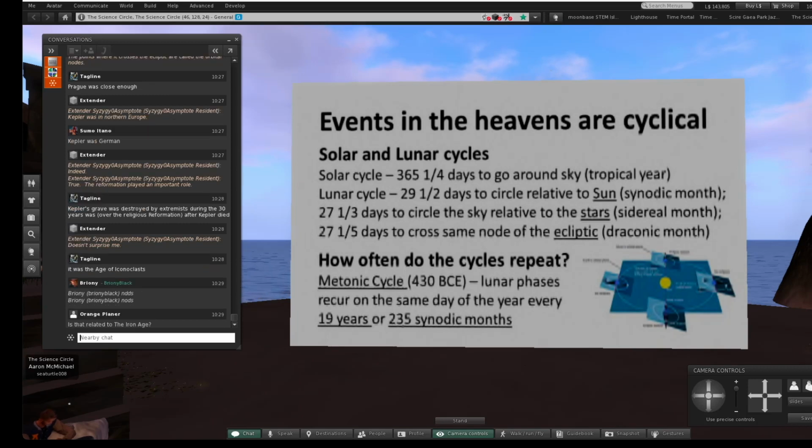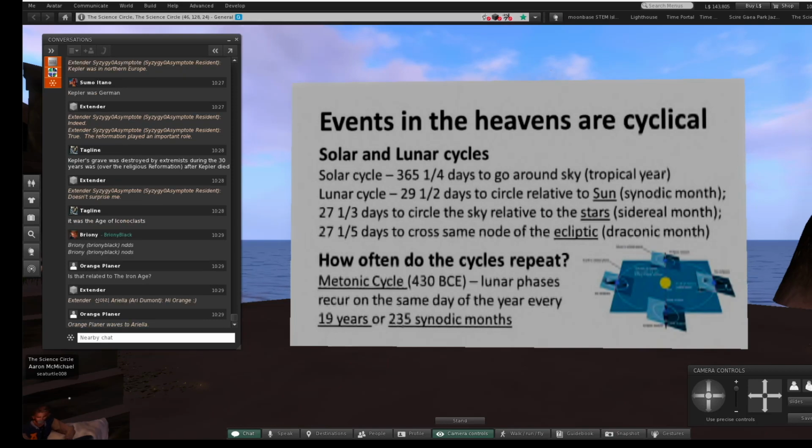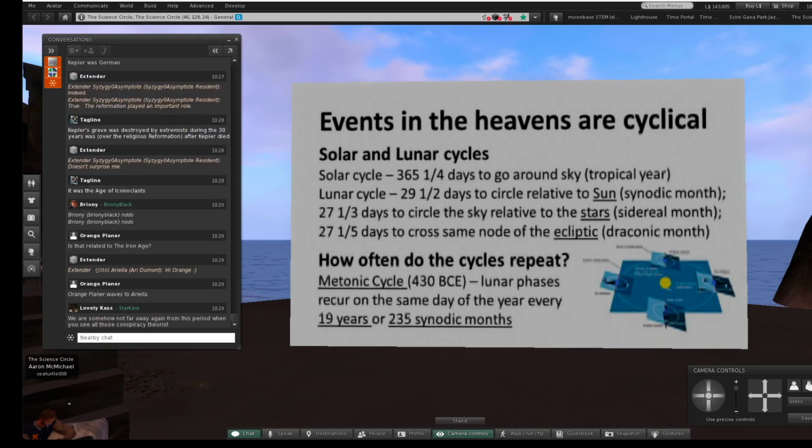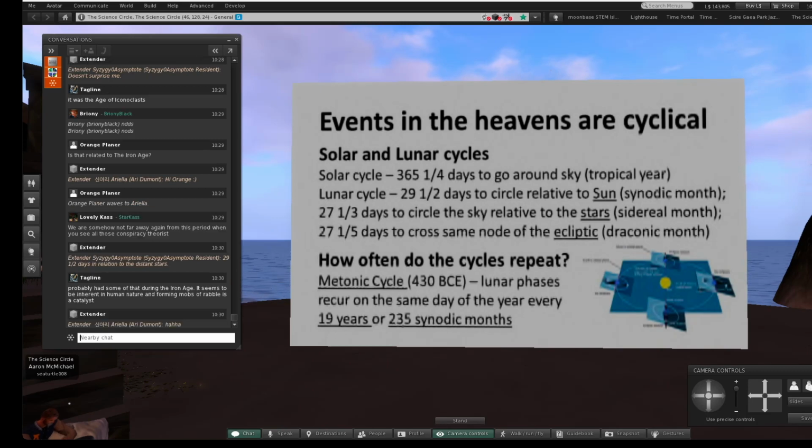But because the sun moves in the sky, I'm trying to talk about the way they saw it, not the Earth going around the sun, but the sun moving in relationship to the background stars. The moon takes 29 and a half days to make a circle around the sky in relationship to the sun. And then if you're talking about passing the same node, in other words, going up or going down, or ascending or descending, as they would call it, across the same node of the ecliptic, it's 27 and a fifth days because of the precession of the lunar node, not the precession of the equinox, it's the precession of where the moon crosses the ecliptic. Okay, that's probably too much anyway for right now.